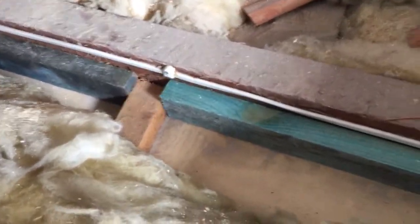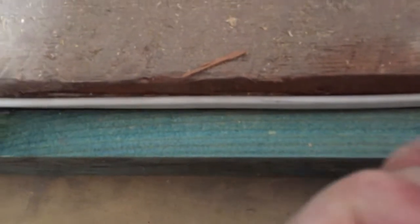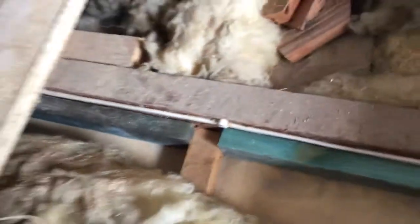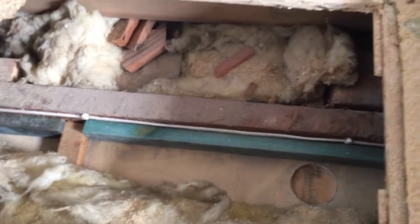So I basically measured them as long as I could get them without fouling on anything and being able to get them in the hole. It's roughly about 1100 long. So what I'll do now is I'll fasten those to the side of the ceiling rafters, and then I'll be able to fix the plasterboard into here and get a good solid fixing and get multiple screws in there, which hopefully should prevent it from coming adrift again in the future. Job done.